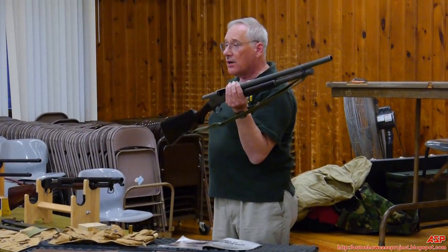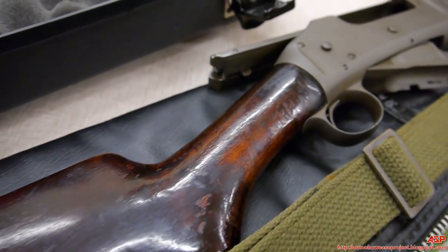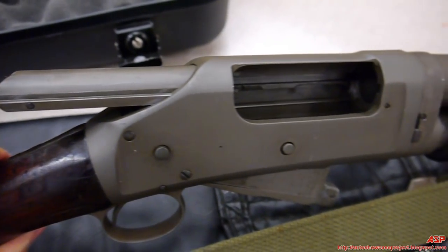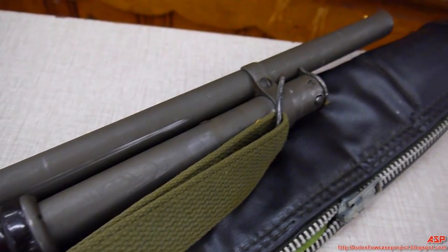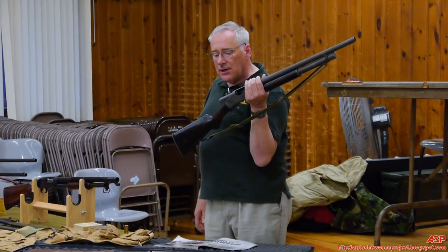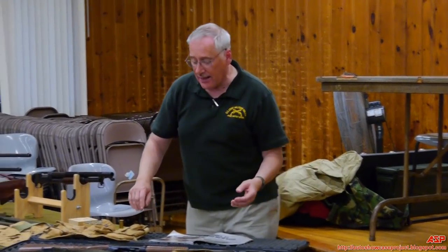20-inch barrel, cylinder bore, and they were issued in the Philippines, and they were also used in the Mexican punitive expeditions in 1916. And when World War I broke out, there was a demand for a combat shotgun for the U.S. military. What they wanted to do was stick with proven designs like the 97, but they wanted something that could handle a bayonet, because the bayonet was still considered a critical weapon.